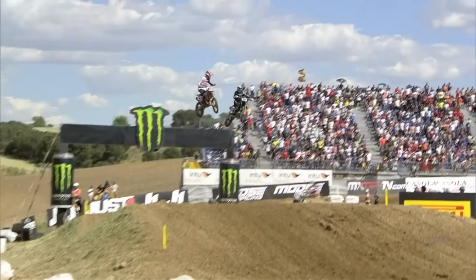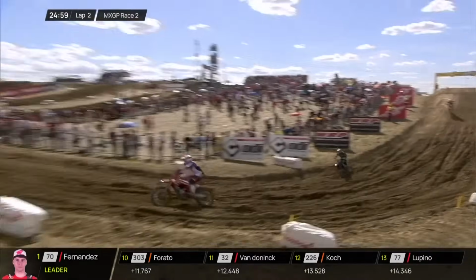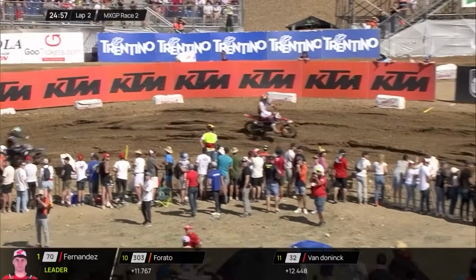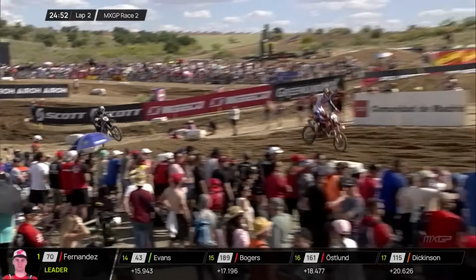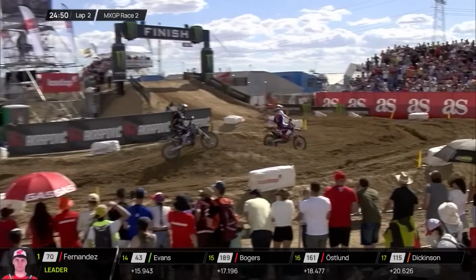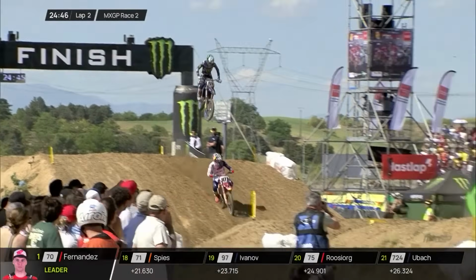Guadagnini finding his way into second position. These two are just staring at each other as they launch up over the triple, but Guadagnini now up in second position. Seewer down to 3rd. Hopefully the floodgates don't open as quickly or as severely as they did midpoint of the race for Jeremy Seewer. Who was staring at who there, do you think? Yeah. Probably Guadagnini.